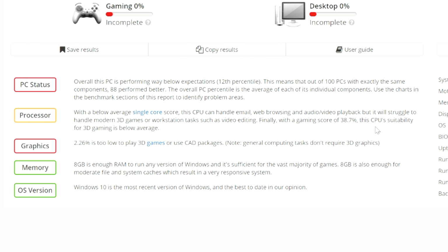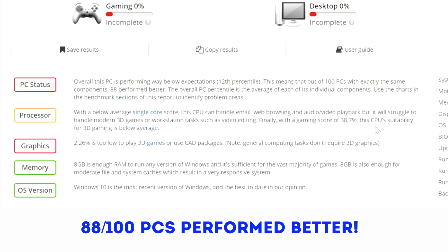As for the Microsoft Surface Laptop 3 15-inch version with the AMD Ryzen 5, I'm not sure how to break it to you guys, and that's why I stayed up all night last night. If you look at this, this is the battery only mode. Overall, this PC is performing way below expectations.